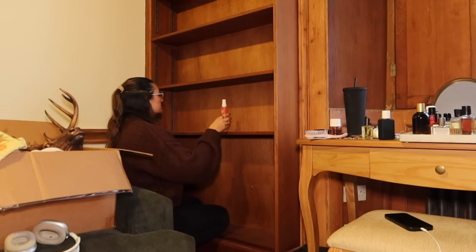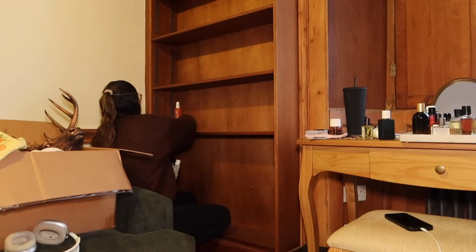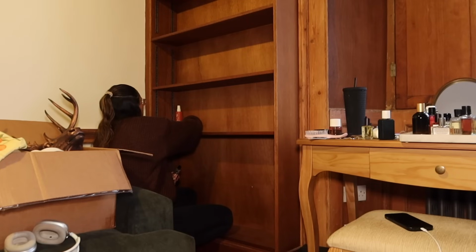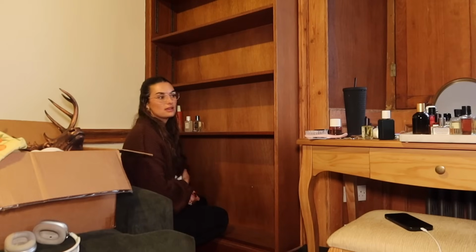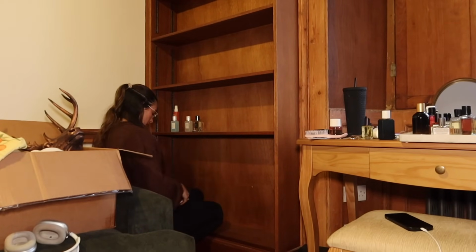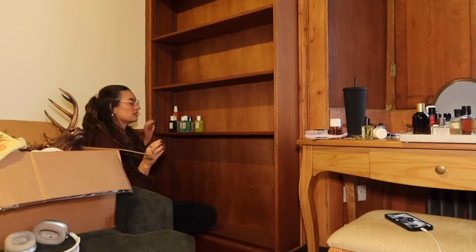When I was organizing my perfumes the first time, I did it by brand, and then I kind of regretted that, and I thought maybe I should have done it by scent family. But now that I'm moving them to a space where I can see everything I have much more easily, I think I'm going to stick with organizing by brand. I feel like I'm not very good at arranging things aesthetically.